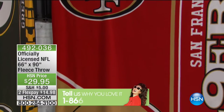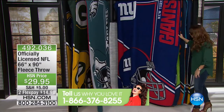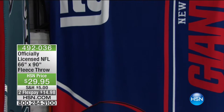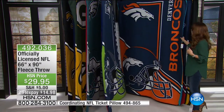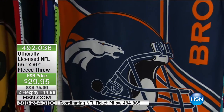We want to hear the team that you're rooting for. This is such a unique, fun gift to give, but definitely one for you to either add to your collection or start your collection this year, because I mentioned licensed by the NFL for under $30. How amazing is that? And when they're gone, they're gone. Limited edition, you won't see this particular look again.